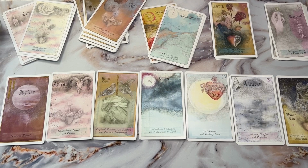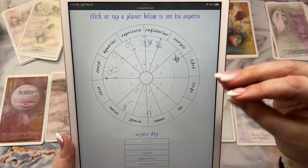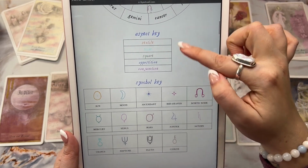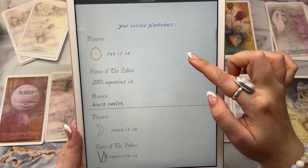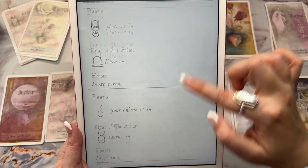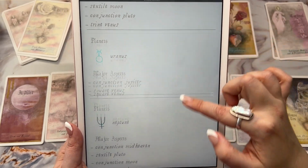Oh no, I had it up and I just lost everything. So here's my birth chart from her website. It's kind of interactive, but it gives you an aspect key. So the aspects are different colors, which there aren't any on here yet. We'll talk about that in a second. A legend for the symbols, and then your cosmic placements. It breaks down all your cosmic placements. Then your major aspects. And I think that's it.